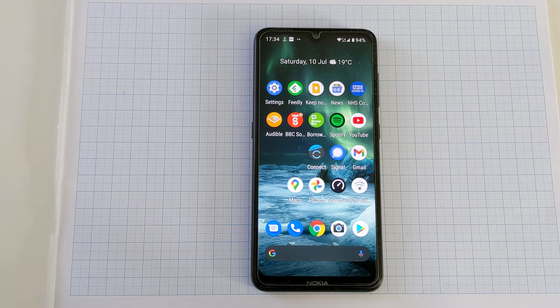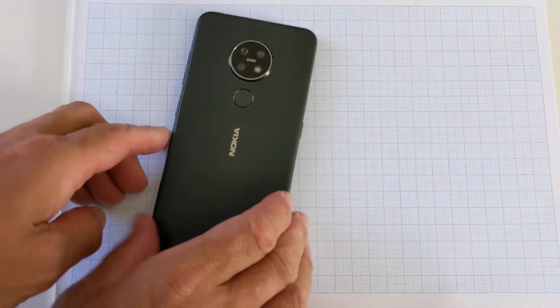It's got very good features. For example, it's got a front 20 megapixel camera and a rear 48 megapixel camera. It's also got an ultra wide lens and a depth lens. Let's have a bit of a show here.